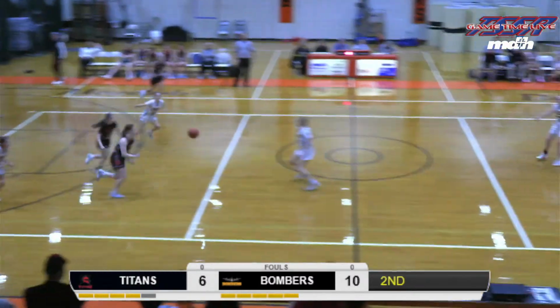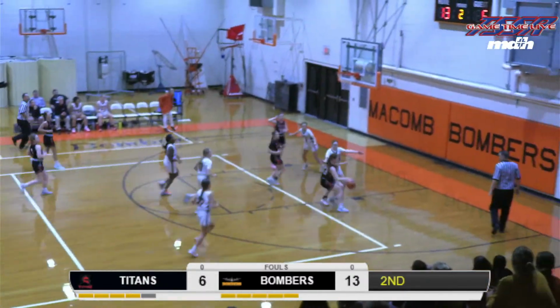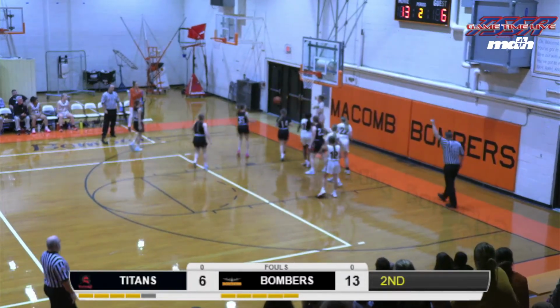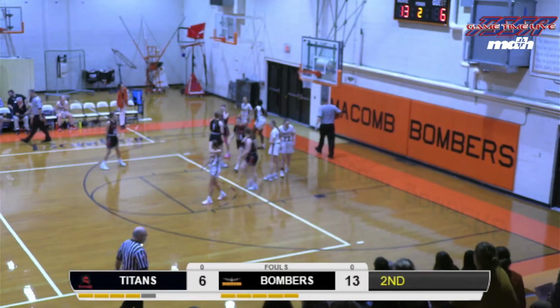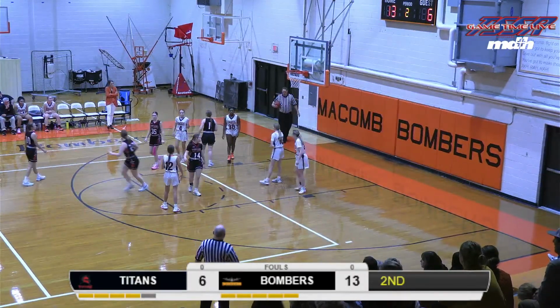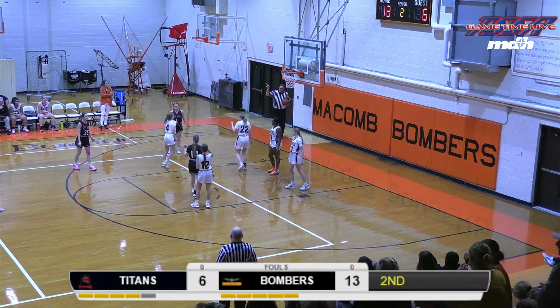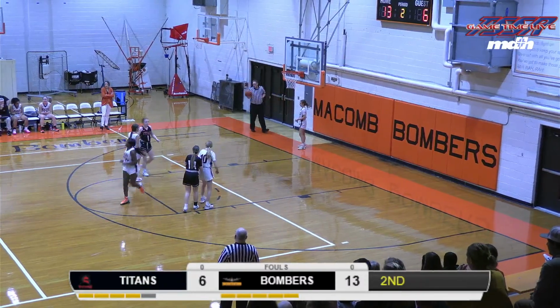And the Bombers continue to build on their lead, and nearly a turnover there. Lander is able to come down with it. Left-hand hook shot won't go. And Wilson tried to save it, but it was out of bounds off West Hancock anyway. I'm still a little confused there, it appears.